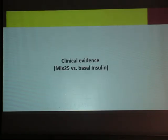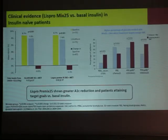But then let's have a few slides comparing the premix versus basal. Again, many people will argue how you compare premix versus basal. We have different formulations. But when we are talking about both being options to initiate, then of course these studies must be done and we must have some data on that. Some insights into how different regimens perform.